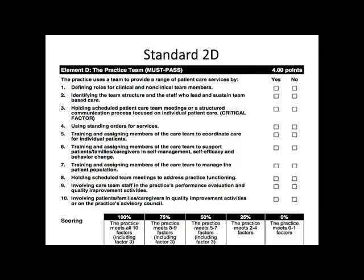And then let's talk last about factor 3. Factor 3 is traditionally, in all the practices that I've worked with, the factor that practices don't like the most, or hate the most, until they actually do it. And then once they actually implement factor 3, I would say that so far in all cases they've either loved it or they at least see the benefits that come from it and continue to do this even if they wouldn't have to otherwise. Factor 3 is all about the daily huddle.